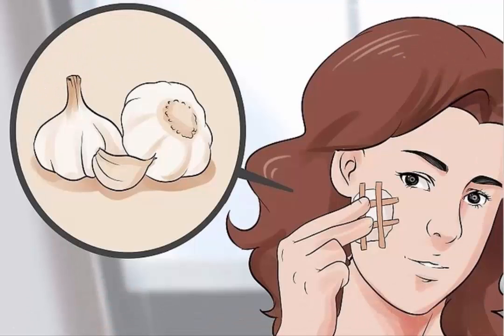Use garlic. Garlic has many medicinal properties, and some say it helps with mole removal. To give this method a try, you need fresh garlic, not dried. Here's what to do. Take a clove of garlic and slice it in half. Put the half piece of garlic on the mole and leave it overnight wrapped in a bandage. Repeat for several days. Stop if skin irritation occurs.